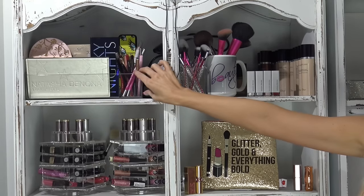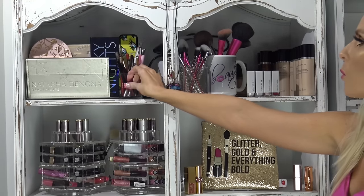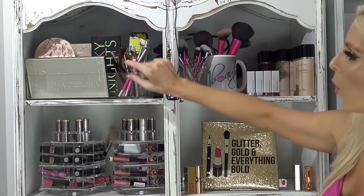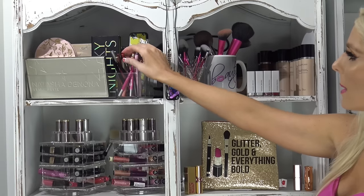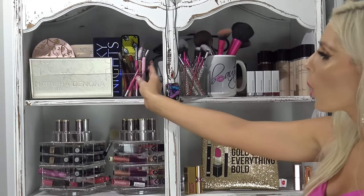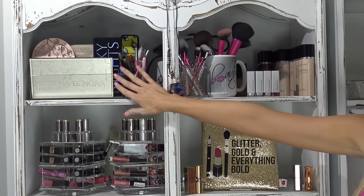Now, this is another organizer that I got off of Amazon, and it is the same one that you guys saw earlier, where it has the little extra holes and then the main palette containers. So these are all my lip liners. That is one random little palette. And of course, my Natasha Denona Star palette is on display right here.